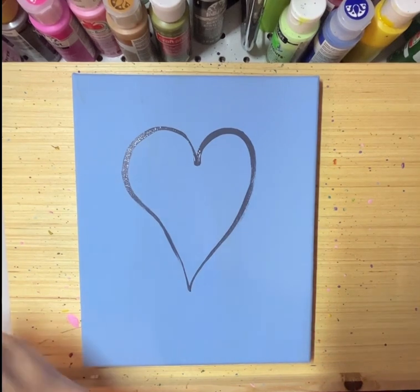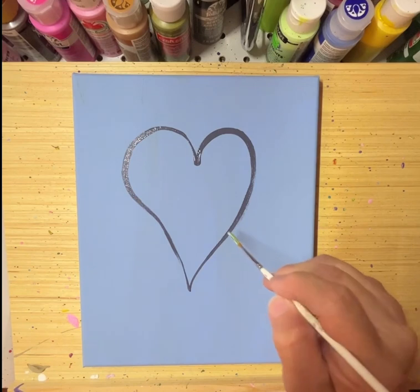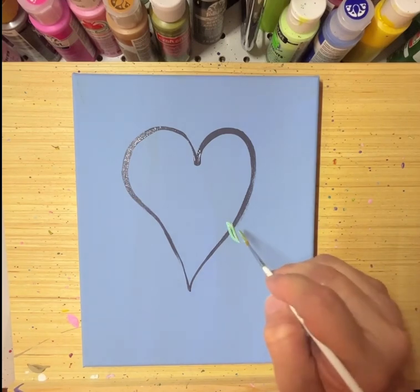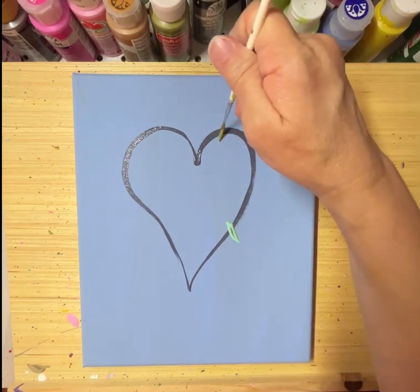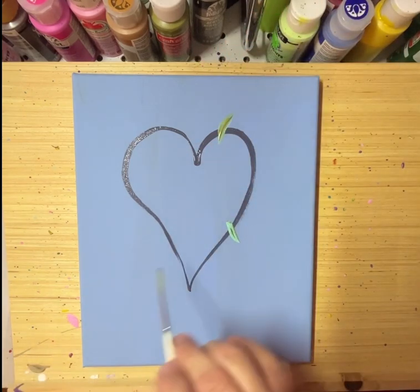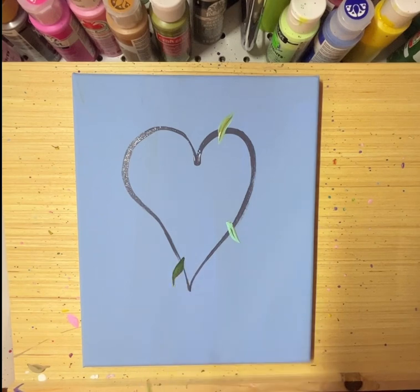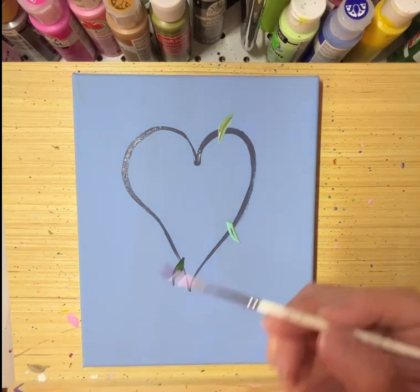Go over the edges. So, if you haven't joined before, I'm Lynn Browder, and I have a son, Owen, who is 11 and has autism. And I paint with him, working on his fine motor skills. He helps me paint the backgrounds, and then I paint the rest. And so I am painting flowers. I paint a lot of flowers.